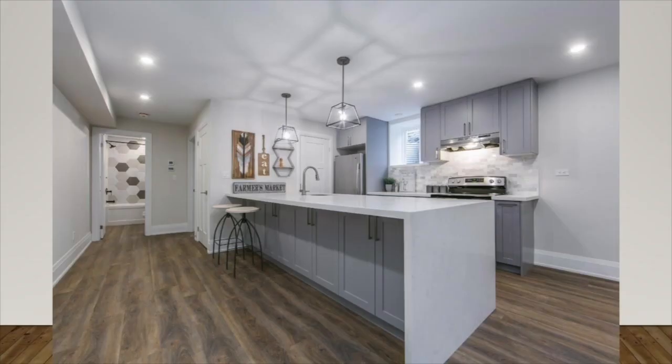This is a basement apartment. This is also designer built. And I'm going to mention the floors. These are actually vinyl floors. They look like hardwood. They're actually stunning. You can't even tell the difference. This island is massive. The light fixtures, that's a 10-foot island.